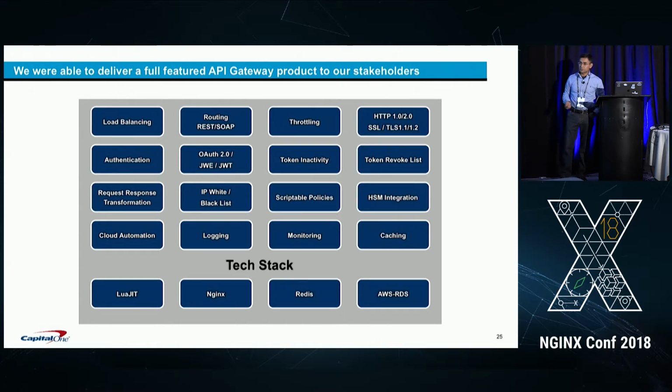Authentication, request response transformation, cloud automation, and cloud automation was a key for us because that allowed us to build our second product in a month. We just took the stack as it is, what we built for the API gateway, took the automation, modified some business logic for our tokenization, and within a month we were able to release in production an alpha version of tokenization, because we were able to reuse the whole infrastructure around the API gateway.